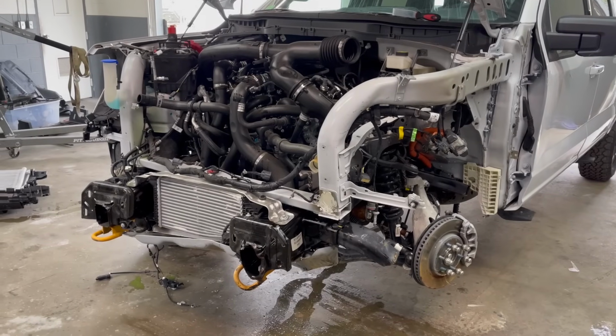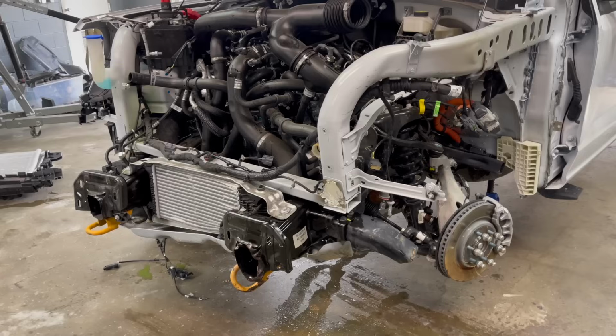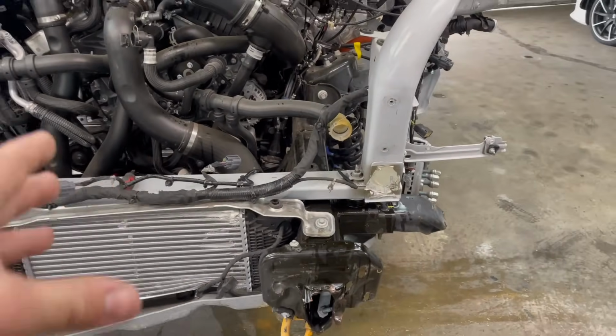So check it out, we got pretty much the entire front end nice and stripped down on the truck. And I gotta say, once you take off all the damaged parts, this truck doesn't look that bad at all. I mean, look at the front end. You wouldn't even be able to tell that the frame rail is that crunched up over there.